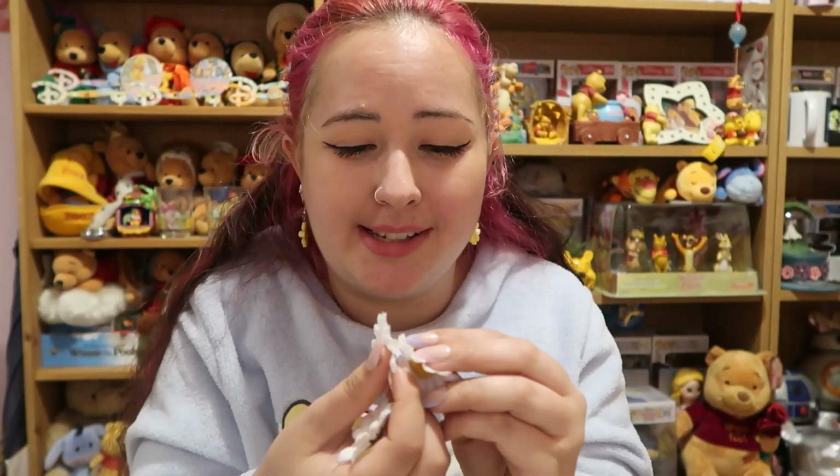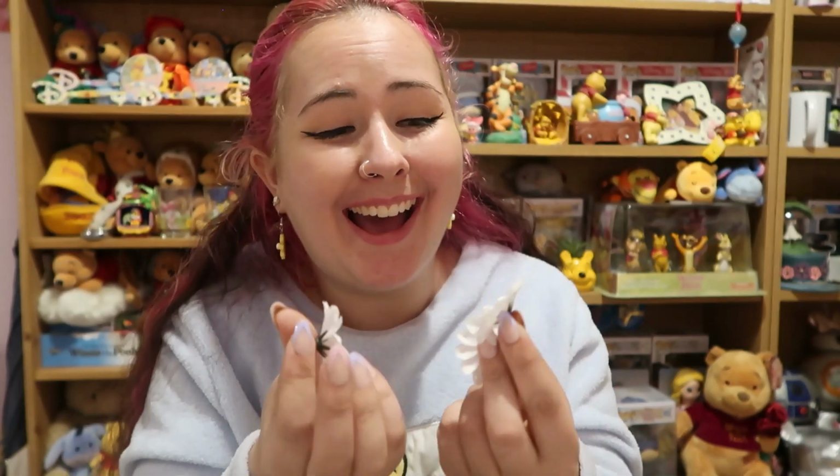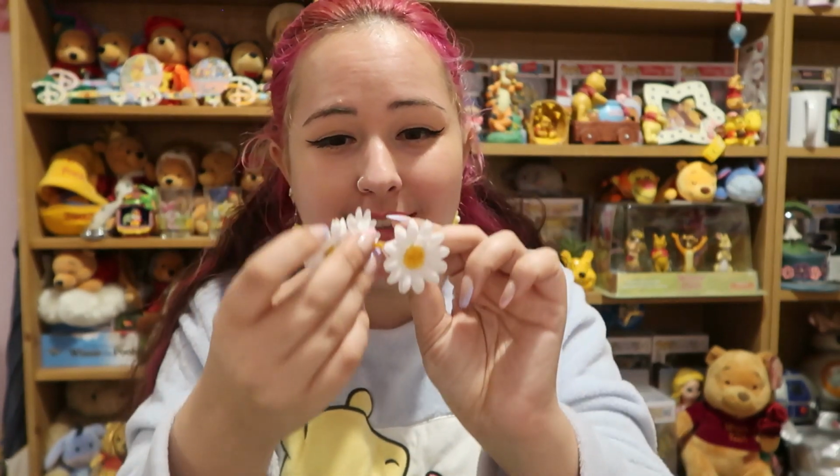In the parcel that Nina packaged my skirt up in, she threw in a couple of extra little bits. Some little flowers. That was cute, just opening up the box and seeing some flowers. Really cute. And the Loungefly I took to wear with this skirt is my Winnie the Pooh flower crown bag, and these are the flowers he has on his flower crown.